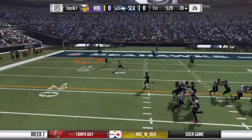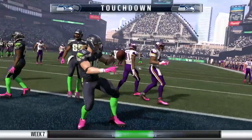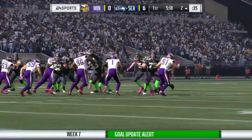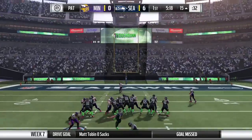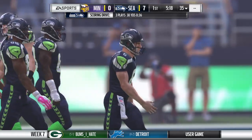They'll look to throw. That is caught inside the 5. And he is in for the Seattle touchdown. Their big tight end, his 2nd touchdown on the season. And the Seahawks have taken a first-quarter lead. And this will give the Seahawks a 7-0 lead.